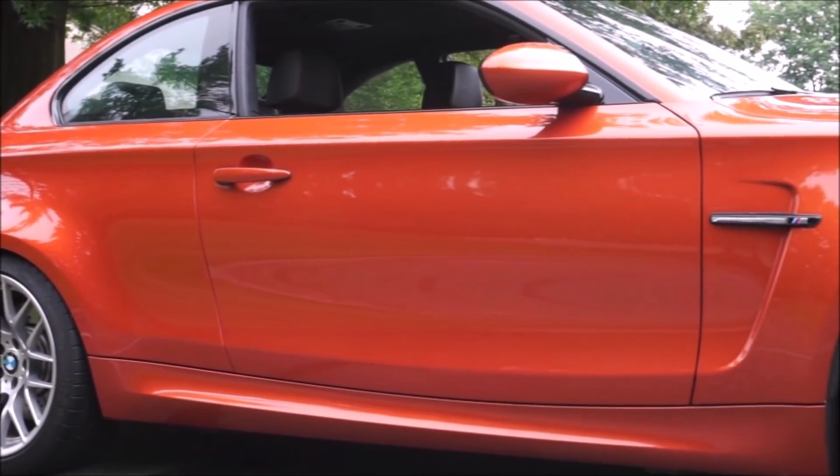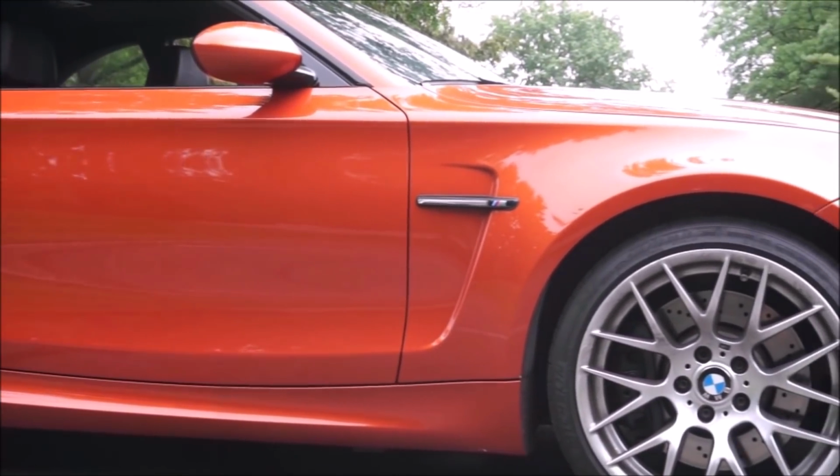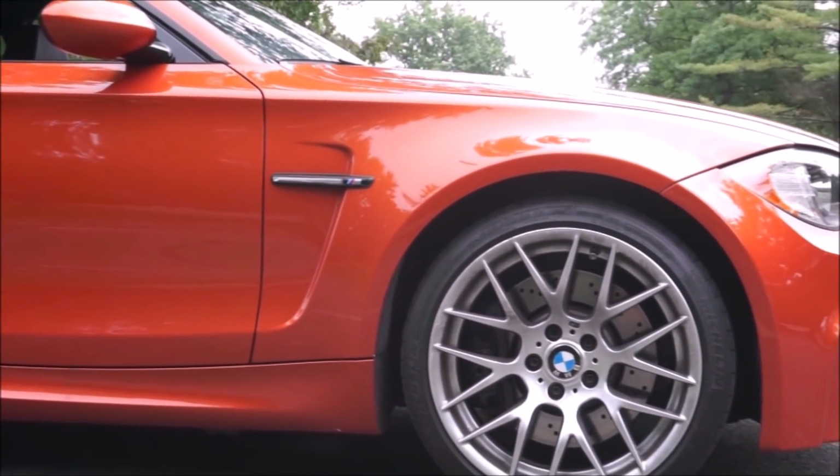Now, we're going to compare this to the Z3M. Both of these cars have enhancements, so this car sounds better than stock. They're very quiet from the factory. On this car, I have a mid-pipe and a Borla Attack muffler cat-back exhaust. I have the stock full exhaust for resale value, but I can tell you these cars are very quiet from the factory.